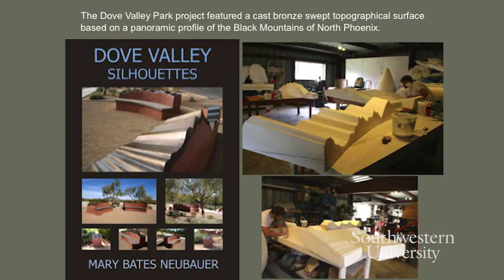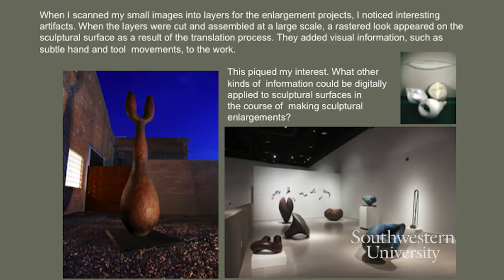This would be an example of my public artwork. Dove Valley Silhouettes was derived from a panoramic photo of a mountain range outside of Phoenix, and the pieces then went through about 5 or 6 platforms, actually, to become this ribbon-like contour that was a backing for some public art benches. There you see some of the steps in my studio.